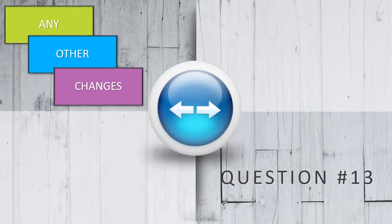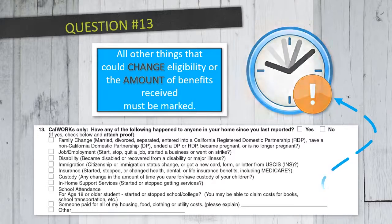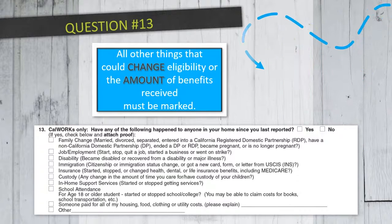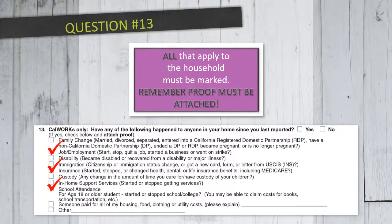Question number 13. Any other changes? This question is for cash aid programs only. Question number 13 lists all other things that could change eligibility or the amount of benefits received. All that apply to the household must be marked. Remember, proof must be attached.